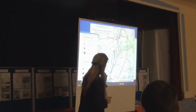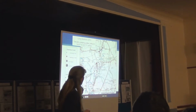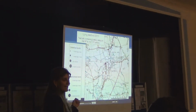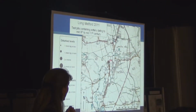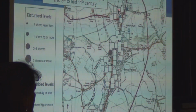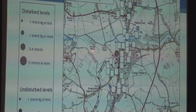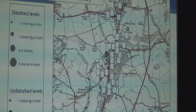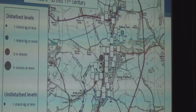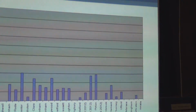So interesting. I just thought I'd show you the slightly later ones at Long Melford. No early or middle Anglo-Saxon pottery, and in the late Anglo-Saxon period, just a little bit from here, and this year, in fact, we had some right up near the church. So very similar pattern, big Roman settlement, absolutely nothing in the Anglo-Saxon period. But different at Meldreth, of course, because you've got lots of late Anglo-Saxon material. Skip through the rest of Long Melford there.